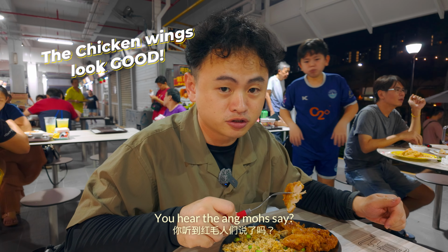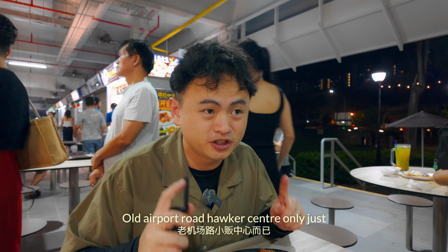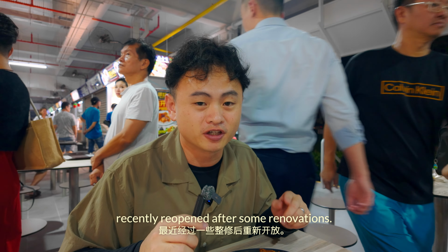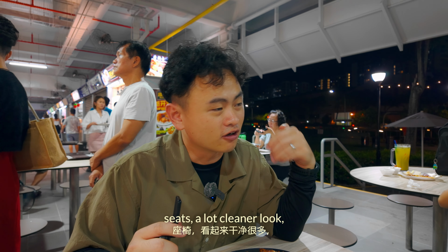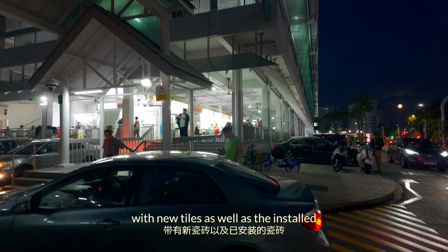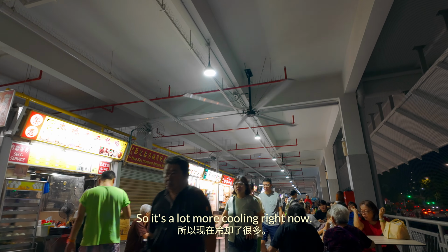Chicken wings look good. Yeah, you hear the amor say, these chicken wings look good. Old Airport Road Hawker Center only just recently reopened after some renovations. It's got spanking new seats, a lot cleaner look, the new tiles, as well as they installed big fans all over the place. So it's a lot more cooling right now.